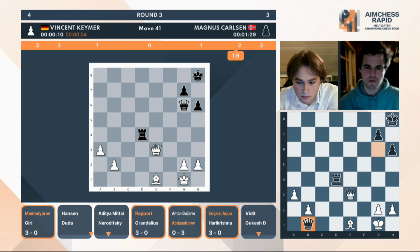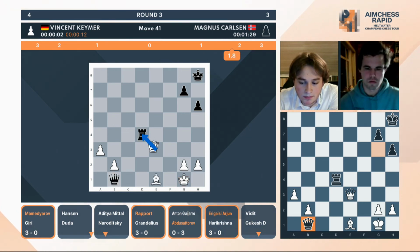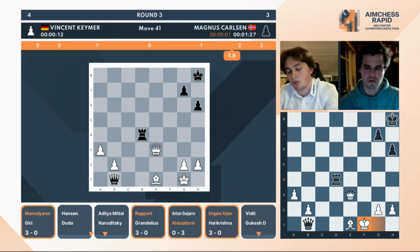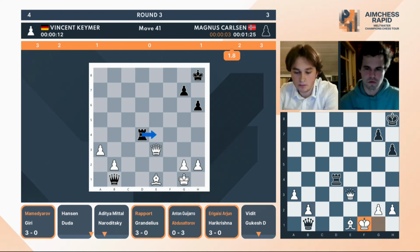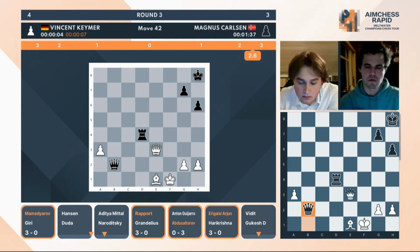OK, Magnus plays a nasty trick, bringing the queen in. The rook is poisoned. If you capture the rook, you get distracted from your bishop. Checkmate. Isn't that winning? I mean, it looks really strong, because after all, the rook is going to put itself on the F1. Massive threat. King on the F1. e4. Yeah, OK, now I think Vincent has lost control. You know, I think his position has totally collapsed.